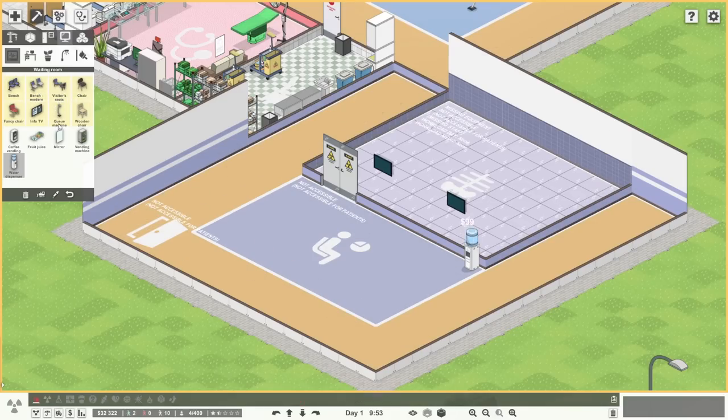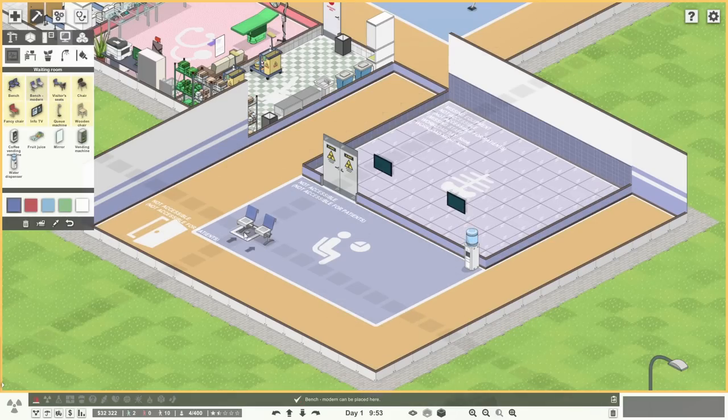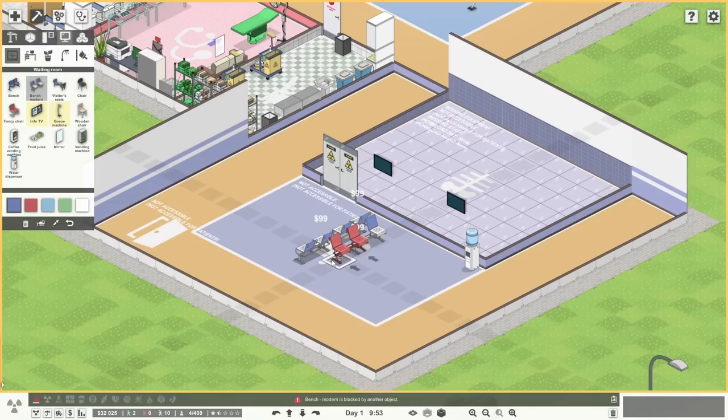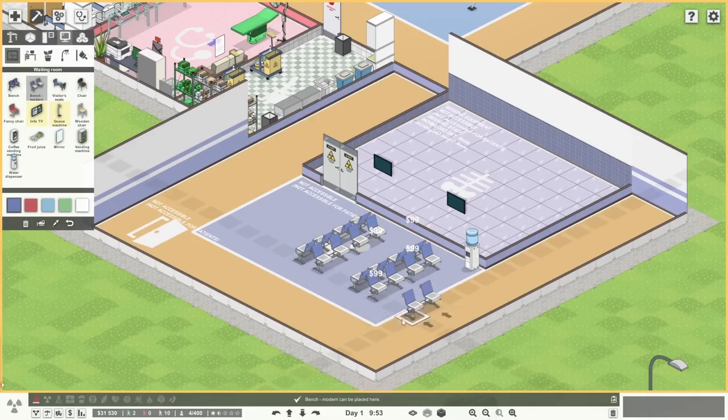We'll have some... How about some modern benches going on? And let's have them... So they're all facing sideways. So I think maybe keep that bit a little bit clear. So have like that and that. Face like that. And then swivel that round to like that and that. Swivel that round like that and that. So yeah, that's what? 8 people. No, that's not 8. But that's 16 people that can wait over here.